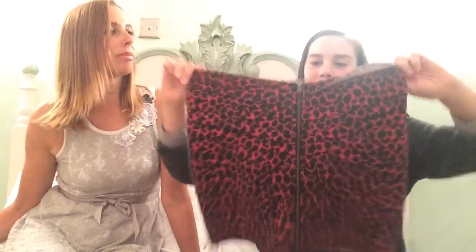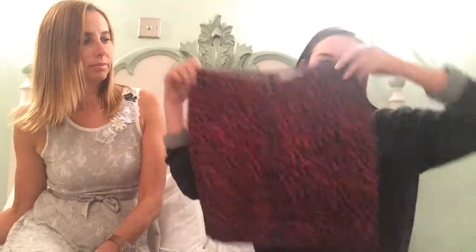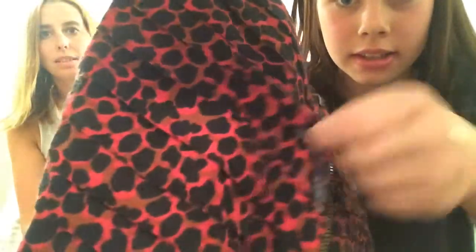Okay, next thing is this skirt. I haven't actually worn it yet, but I kind of want to. £1. And it's usually like £40 or something like that, crazy. It's hard to show how nice it is on camera because it looks a bit weird. But actually, I've tried it on and it looked really nice. If you can kind of see, it's got ruffle sort of things. I don't know.